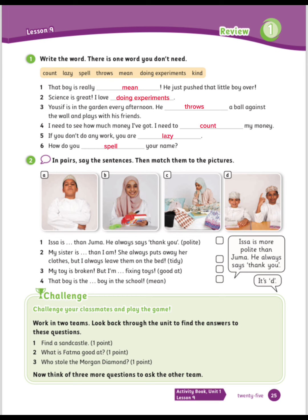Exercise number 2. In pairs, say the sentences, then match them to the pictures. Let's see the answers. Number 1. Matches D. Isa is more polite than Jum'a. He always says thank you. Number 2. Matches C. My sister is tidier than I am. She always puts away her clothes, but I always leave them on the bed. Number 3 matches B. My toy is broken, but I'm good at fixing toys. Number 4 matches A. That boy is the meanest boy in the school.